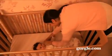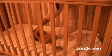Remove all baby's toys, pillows, loose bedding, sheepskins and cot bumpers. Don't let your baby overheat. Don't dress him too warmly or put his hat on his head when he's inside the house. The ideal room temperature is between 16 to 20 degrees Celsius.